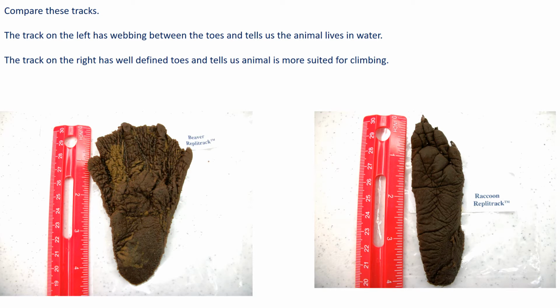So as you look at these two tracks, the track on the left is our American beaver, and we know from studying that the beaver does live in a more aquatic habitat. And the track on the right is our raccoon, and we know that raccoons are quite adept at climbing and gripping things, and so the tracks can tell us a lot about the animals as well. When you're studying the tracks, usually the track is of the hind feet because of the way the animal's movement is. It's easier to capture those tracks that way.